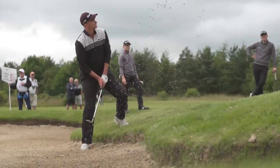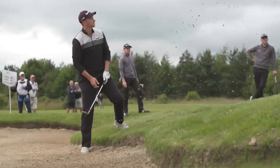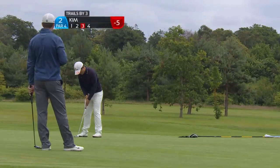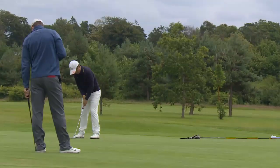Just to underline how difficult this hole has been, average score 4.48, so nearly half a stroke over the par it's playing to. I'm not surprised, Phil. It really is a beast. You know, with that wind howling as well. My goodness, causing havoc.